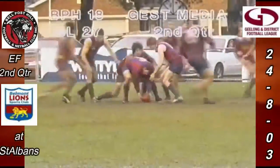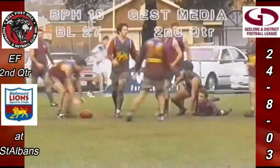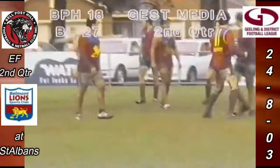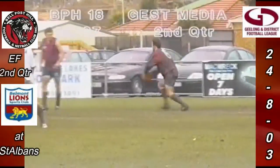Furman, he's over the top of it. It's about 20 metres out from the Belmont Lions goal, over the shoulder. And the Panthers to take the free kick. It will be Josh Backley with the free kick for Belpost Hill.